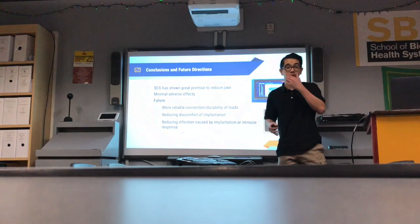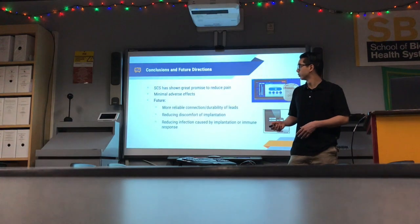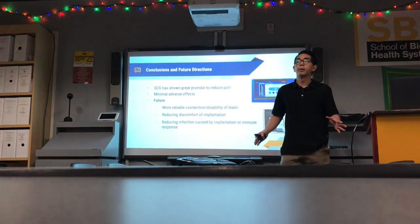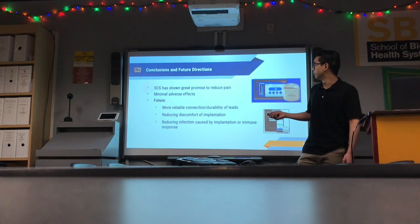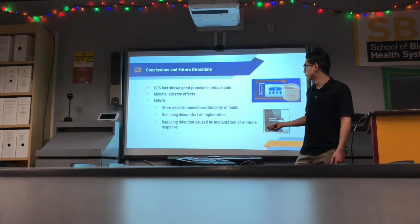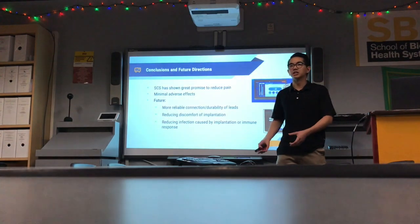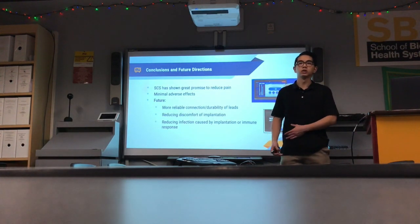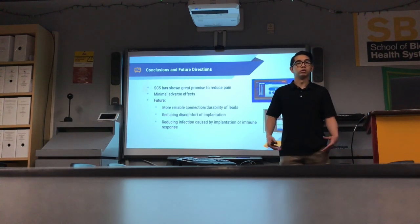Some of these spinal cord stimulators need to be replaced or recharged every 10 years, so maybe there could be a way to increase the lifespan of the spinal cord stimulator. You could reduce the discomfort of implantation. And ultimately, you could also find ways to reduce infection caused by implantation. Just because you're inserting this device into the body, there might be an immune response, so other companies can figure out how to reduce that immune response.